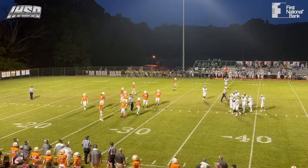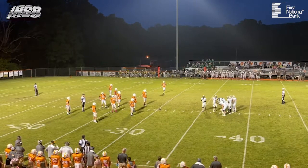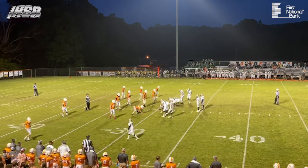Yeah, Todd Derrick Ryan comes up to make the stop, and he was fighting off a blocker and came up to make that stop. A good play by T.D. Ryan right there. But the Indian defense, when Rockwood gets on the edge, they're just a little bit quicker than we are on the outside.